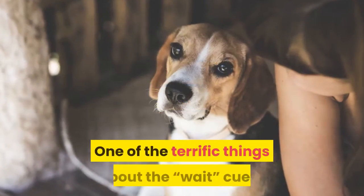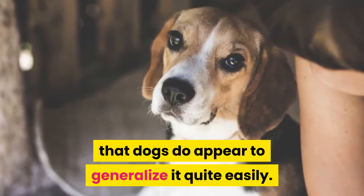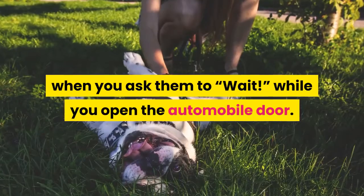One of the great things about the wait cue is that dogs do seem to generalize it quite easily. If you teach it at a door in your home, they'll understand pretty quickly when you ask them to wait while you open the car door.